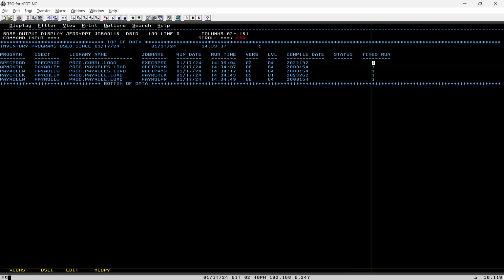Then we've got AP month, payable W, paycheck, and payroll W. So all of those programs that we ran are accounted for in this listing. So there's a lot of other data that you can look at, but I just wanted to get just your basics. You can see that these are the programs that have run. If I go back and run another job that executes one of these programs, then once we process the SMF data, the times run will be updated. If it's a different job name, that'll change. The runtime and run date will change. So all we show you here is the last job that ran against the modules.